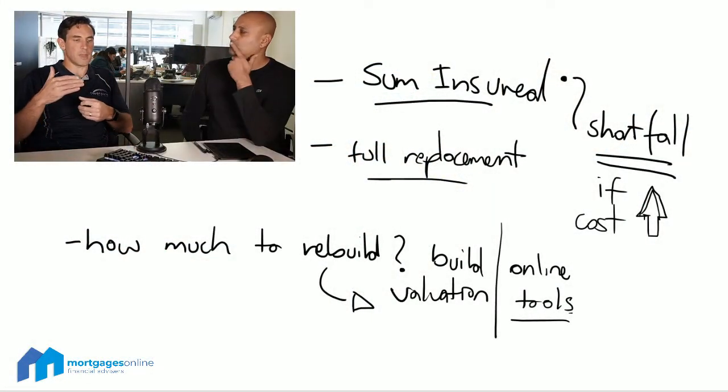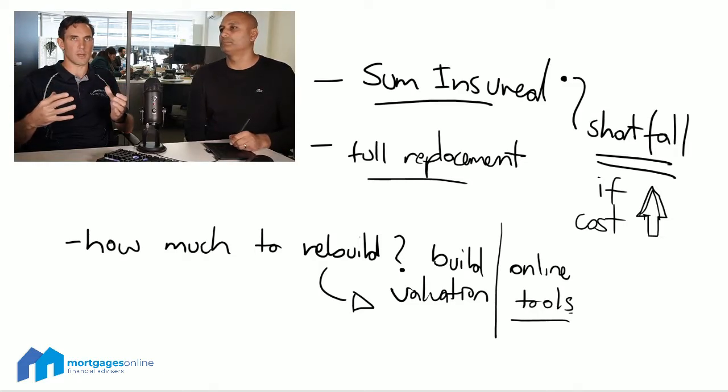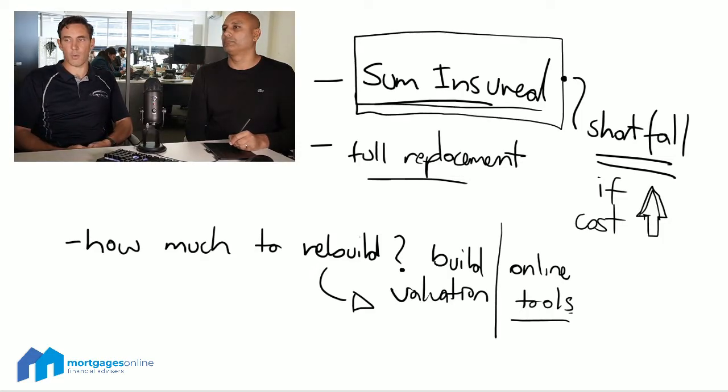I mentioned earlier that there are effectively two types of cover you can get for replacement. You can get full replacement for the property, meaning that if you were to have a fire or a flood, it's the total replacement value of the actual cost of the dwelling, as opposed to being capped at the sum insured, which can be a really great benefit and feature for some people. And not for other people. Correct.